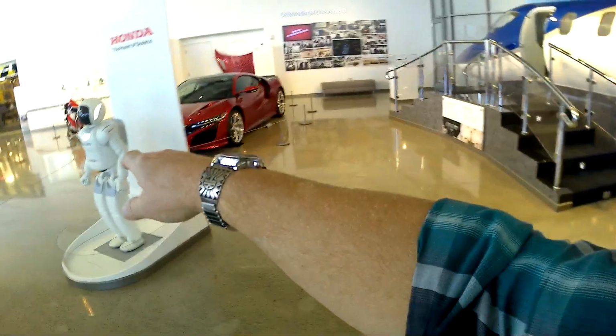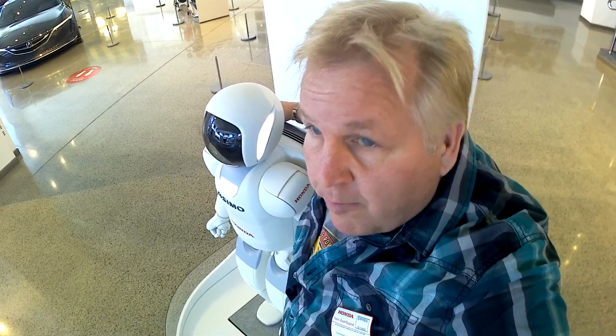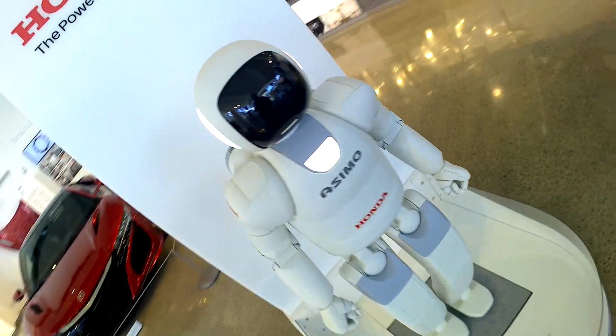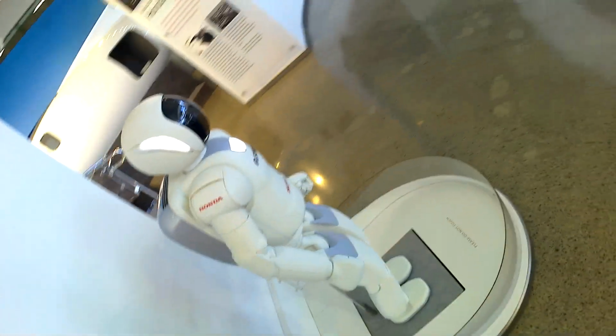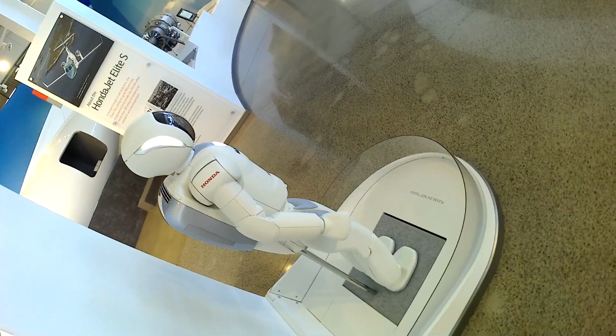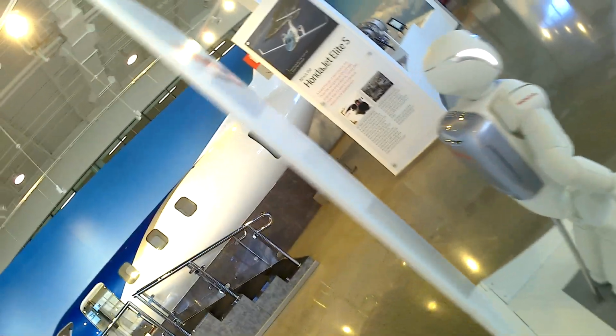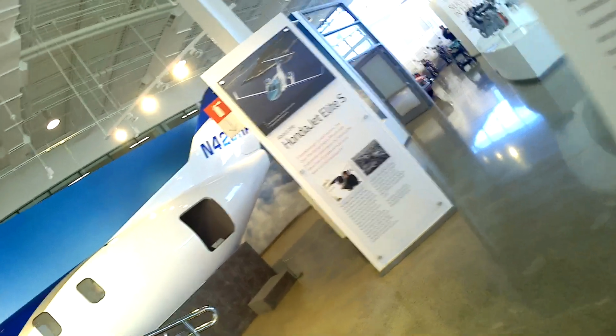This is an Asimo. My friend, how you been, buddy? I think there's four Asimos. They cost millions of dollars. It's a robotic human. I thought someone was looking over me, but it's a mannequin. That's the real thing right there. There's only like two of them, maybe. Tons of millions of dollars.